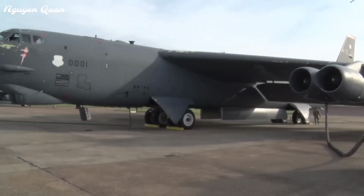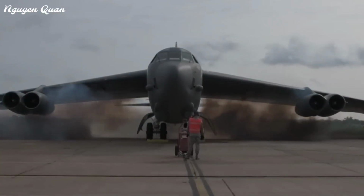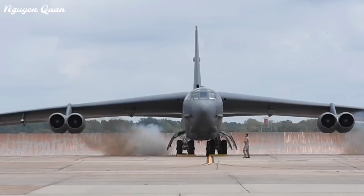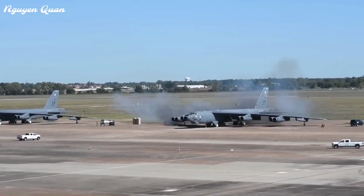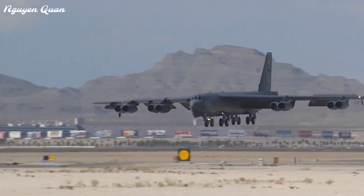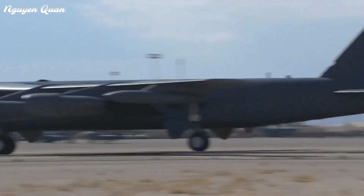In the world of aviation, the B-52 is really a giant. B-52's maximum takeoff weight is up to 221,323 kilograms when fully loaded with weapons and fuel. American engineers have considered a special landing plan for this aircraft when it lands.